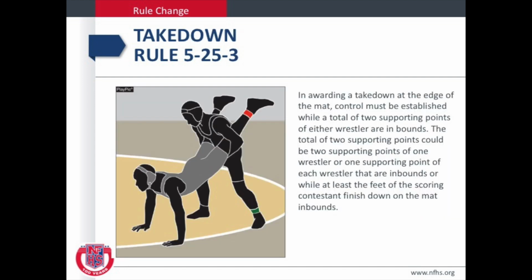Rule 5-25-3, takedown. In awarding a takedown at the edge of the mat, control must be established while a total of 2 supporting points of either wrestler are in bounds. The total of 2 supporting points could be 2 supporting points of one wrestler or 1 supporting point of each wrestler that are in bounds, or while at least the feet of the scoring contestant finish down on the mat in bounds. In this play pic, a takedown has been earned because control has been established with a total of 2 supporting points in bounds.